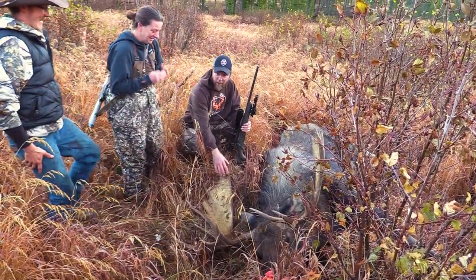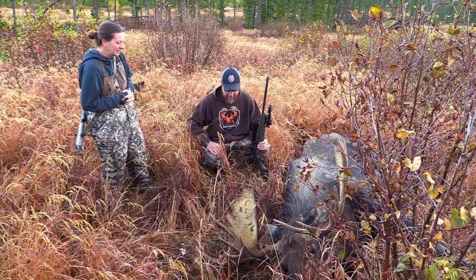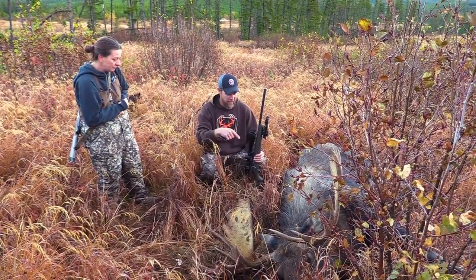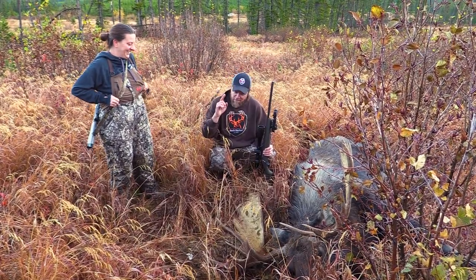I didn't see him until Tyrell told us that he was behind these willows. And then I'm like, what are you talking about? Because I saw the antlers on top. And then I saw him, and I saw the paddles through the willows, and I was like, oh yeah, this is going to happen right now. First day, first hour.